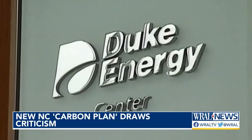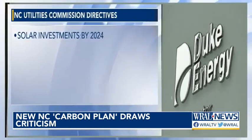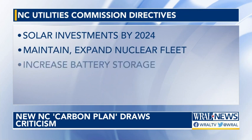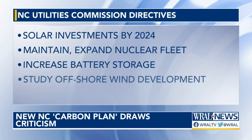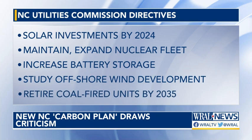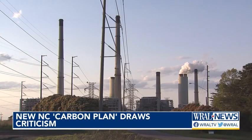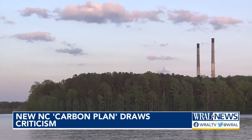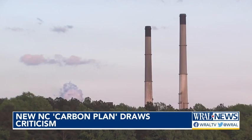The Utilities Commission is directing Duke Energy to purchase more solar by 2024, maintain its nuclear fleet, increase battery storage, study offshore wind, and retire coal-fired plants by 2035. Carbon reductions are expected to increase electric bills. Critics say expanding natural gas would be cheaper and more reliable.